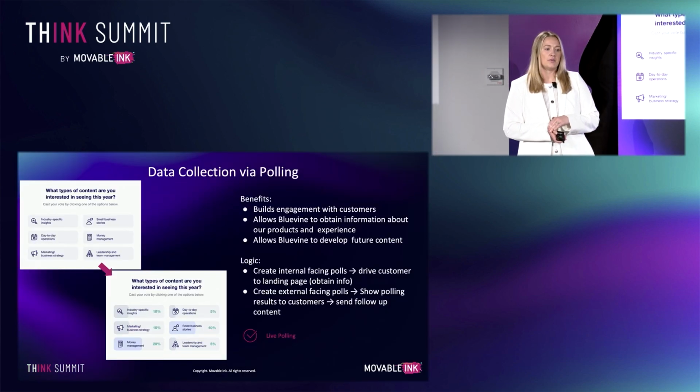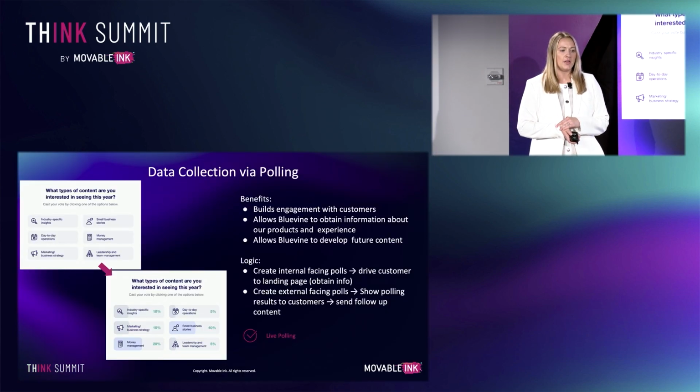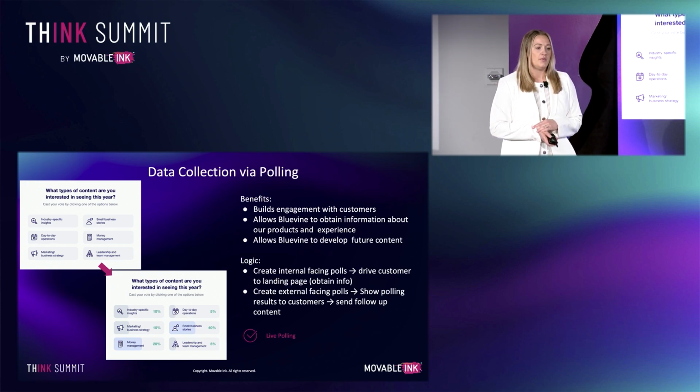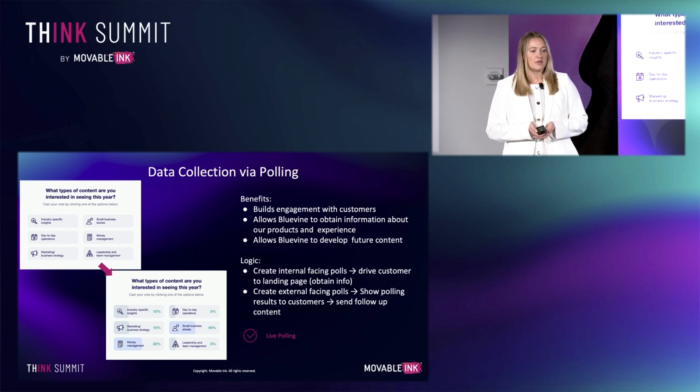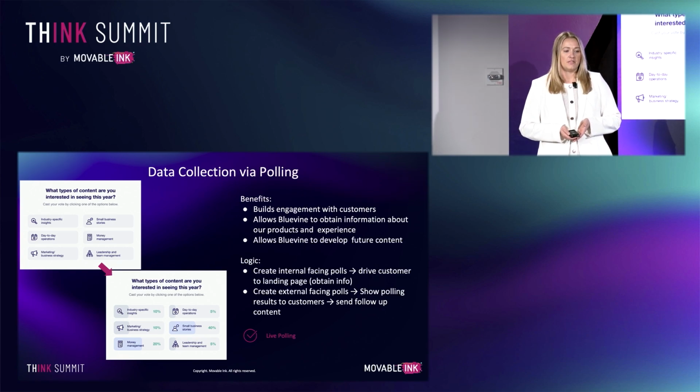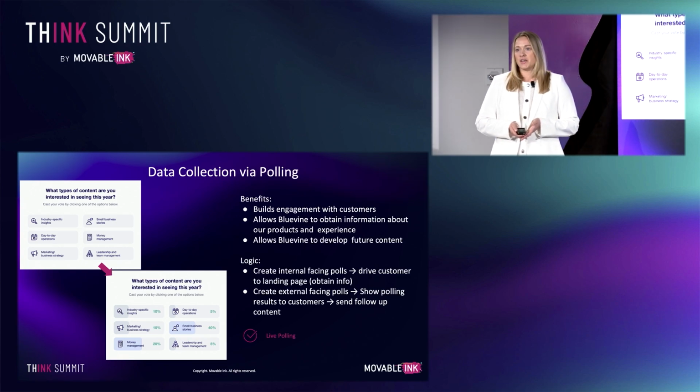Our next example is data collection via polling. And so this is a great way to build engagement with customers. It allows Bluevine to obtain information about our products and our experience, and allows us to develop future content. And so we do this in 2 ways.